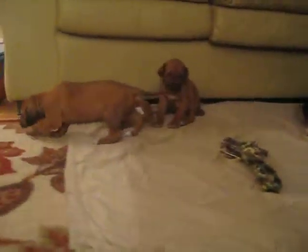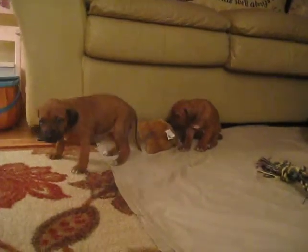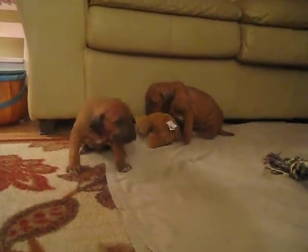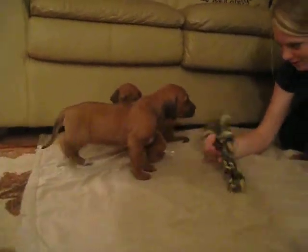This is My Real Farm, and here are Pandora and Gizmo's puppies. Look at them. They're doing real good. Starting to play with toys a little teeny bit. Doing really good, as you can see.